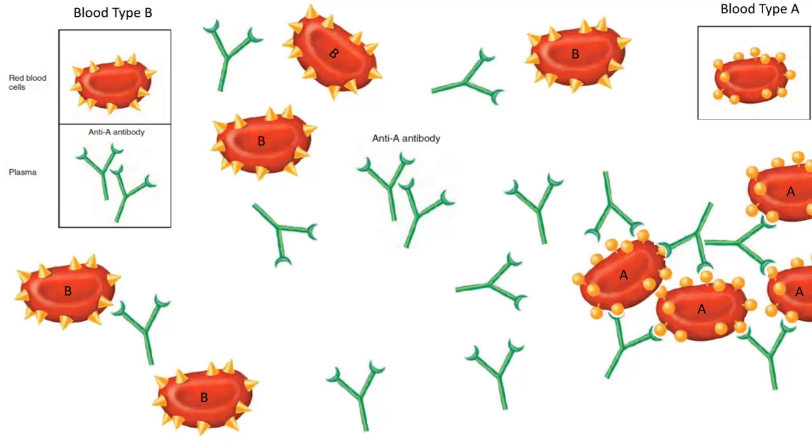While the clumping reaction is a bad thing when it happens in a body, we can take advantage of it in the lab. And I will talk about that in a second, right after we talk about a slightly different transfusion before we get to that.